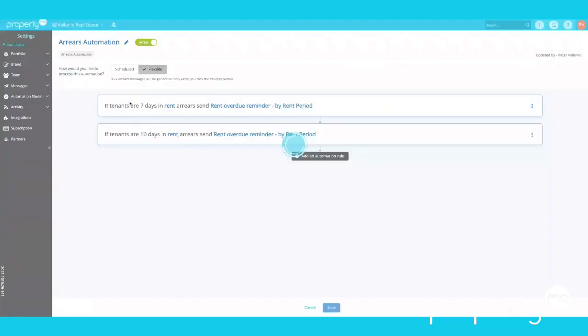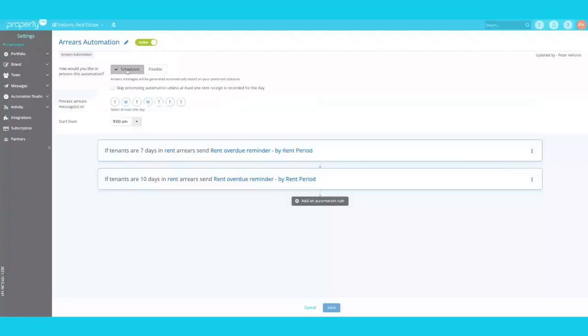I'm ready to show you the scheduled option. So back on with me, I'm going to take you back through to where we set up all of those rules earlier, and we were on the flexible option. So what I'm going to do from here is flick it across and make it scheduled. So from here, I need to tell PropertyMe on what days I want the automations to generate.